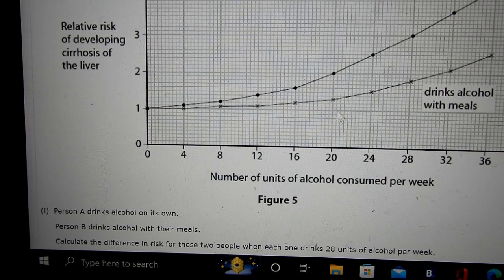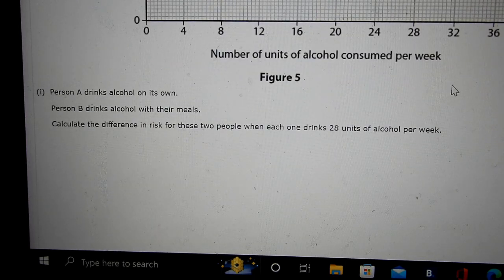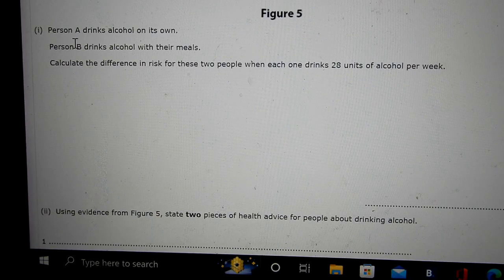But if you drink with food, there's hardly any increase at all. You have to have about 4.5 glasses in order to double your risk. So anyway, drink alcohol with food. Have food first. Person A drinks alcohol on his own. Person B drinks alcohol with their meals.